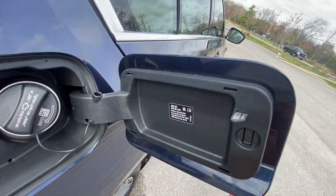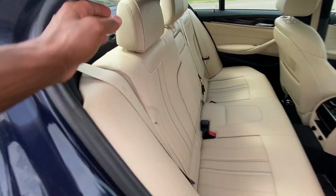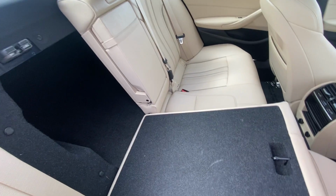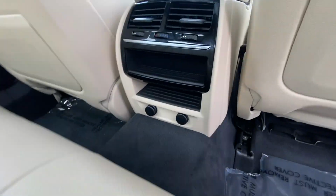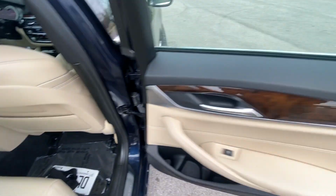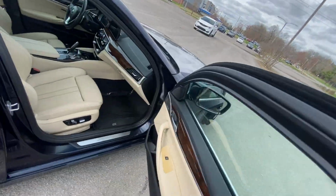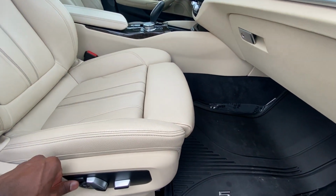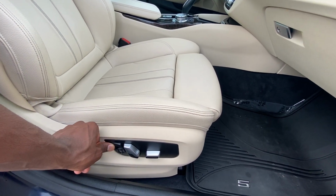Fuel cap there. This does take premium, at least it's supposed to. And then that folds down pretty easily. Top tether's there. And then our lower anchors are hidden behind that, which I like. And I did forget to mention, we have 2 12 volts down there, which is pretty nice. And then to our front passenger seat, same adjustability as the driver's side, including that extended thigh support. So pretty nice there. And then we can fold our bolsters in there.